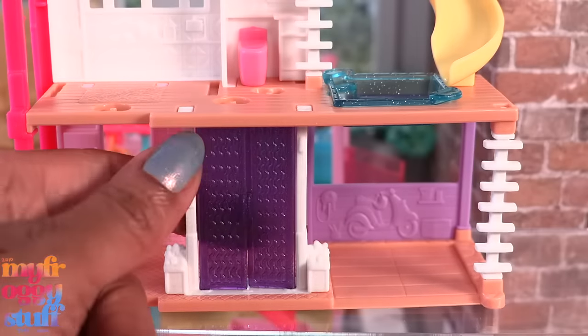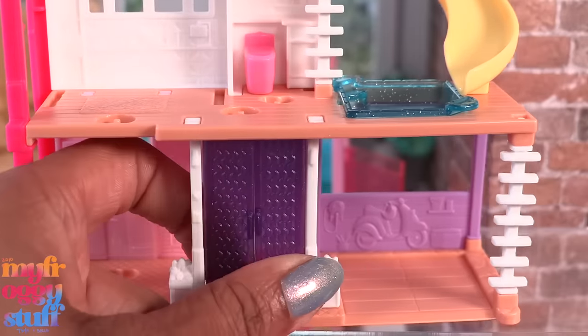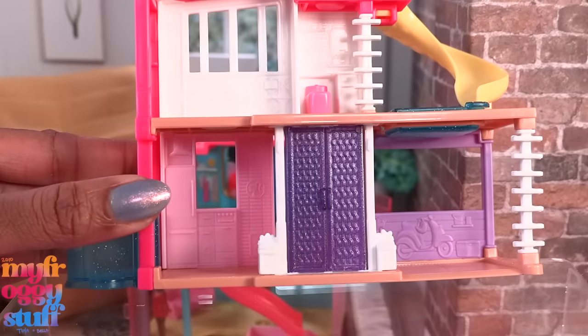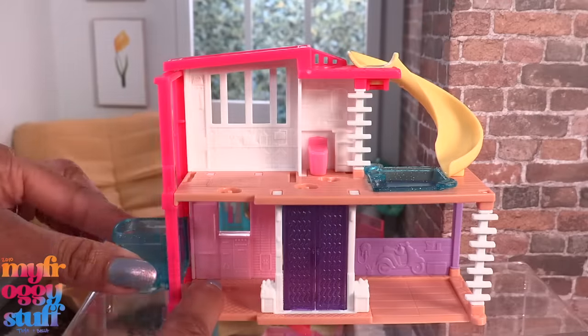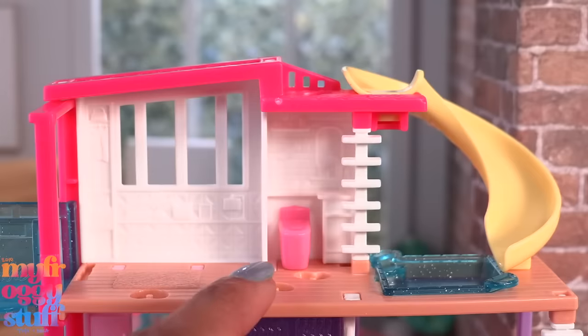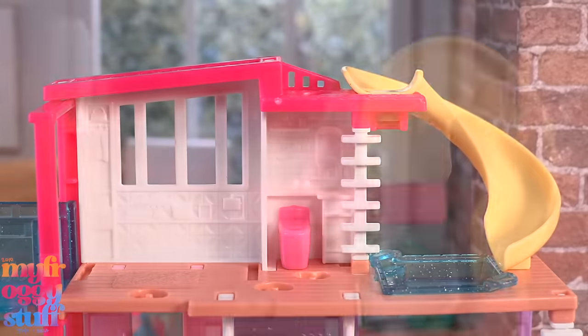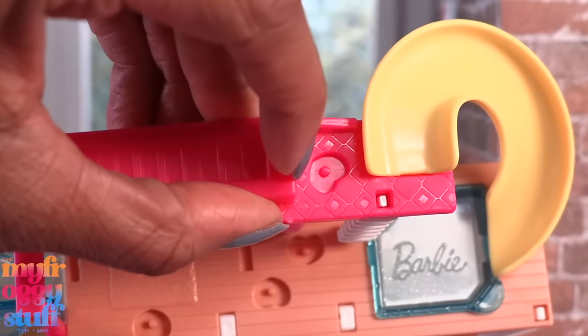We have some double doors here. Do they open? They do. There's a kitchen with sculpted details. We have stairs, an elevator. On the second floor, we have a bathroom. There's a little pink toilet, a pool, and a slide. And there's a space for the dolls to stand on the very top.